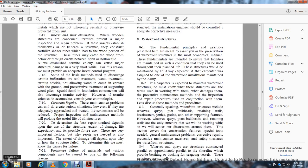718. Some of the basic methods used to discourage termite infestation are soil treatment, wood treatment, termite shields, not allowing the wood to come into contact with the ground, preservative treatment of the supporting wood piles, and special foundation construction, which also discourage termite activity. However, if the termite colonies do not disappear, consult your entomologist.